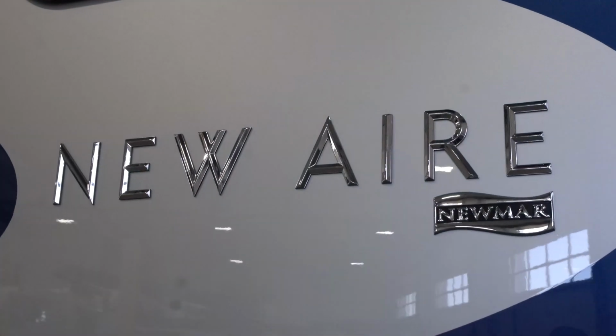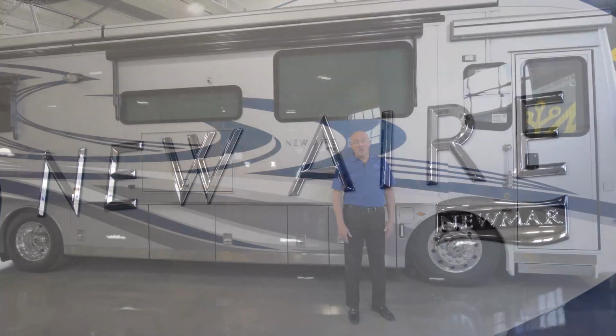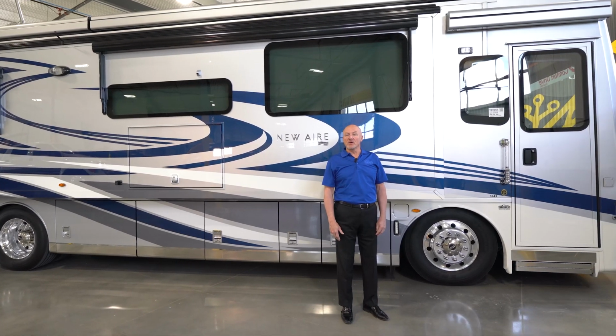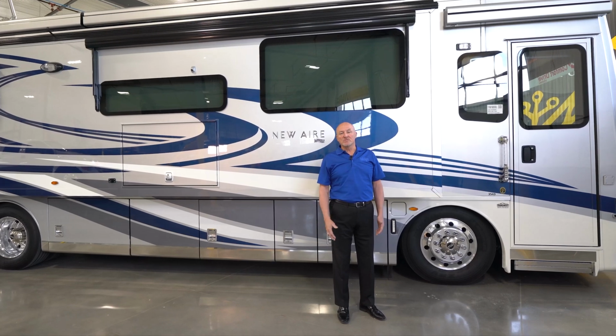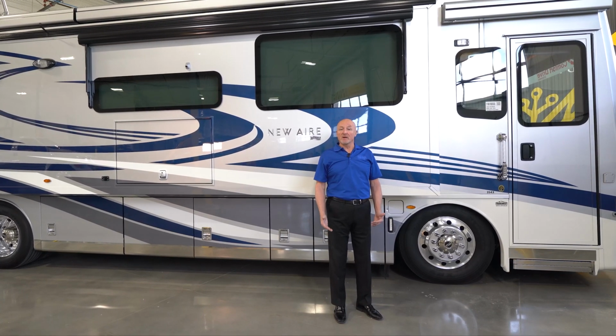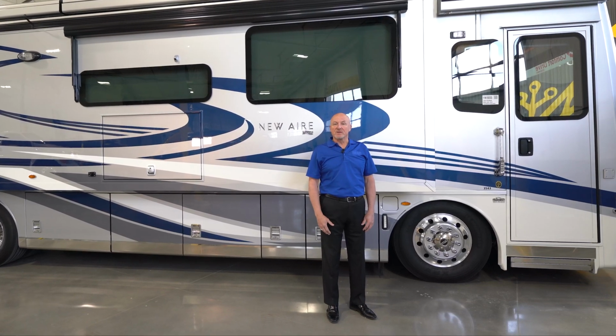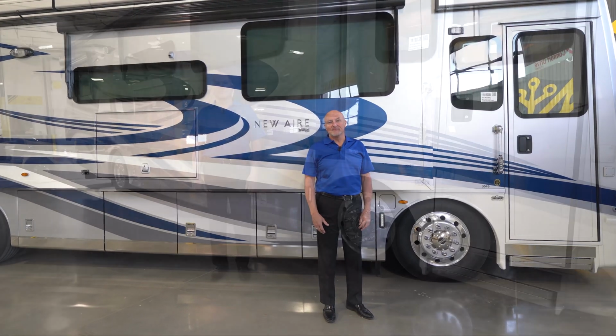The new Aire has been in existence for a few years now. Newmar developed it as a result of some of their aging population who owned the Highline coaches. They didn't want them to lose all the amenities of those coaches, but they wanted to bring it down to a footprint much smaller so that that aging population could handle them much more easily.